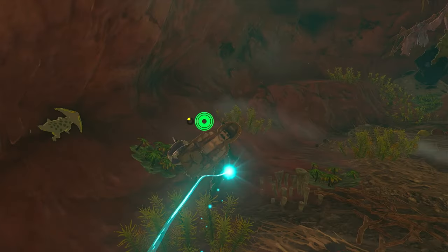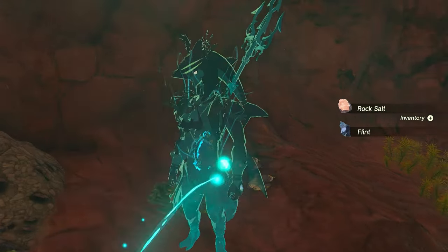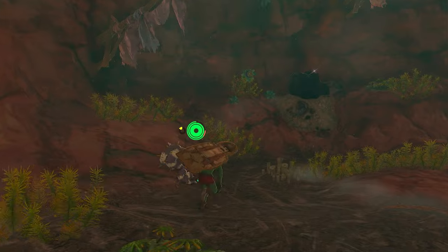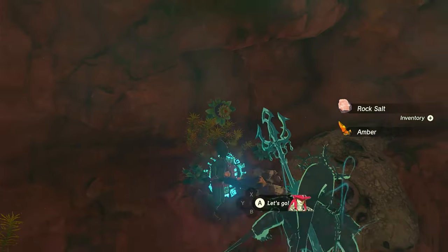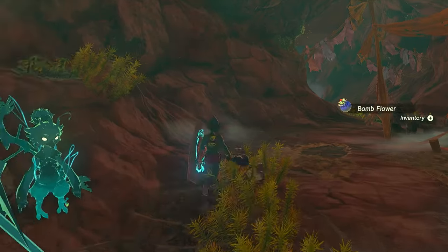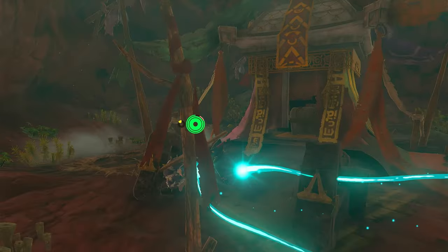Rock salt, not necessarily the best thing in the world. But still, something. Flint and rock salt, a little bit better. Hey, can we continue the trend? Amber! Golly gee Willikers, give me this bomb flower, too. Amber is much better than salty flint. And that's all. Okay, so is this going to be frostbite or rubber?